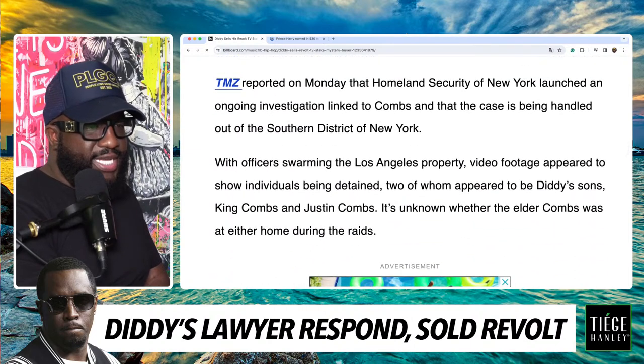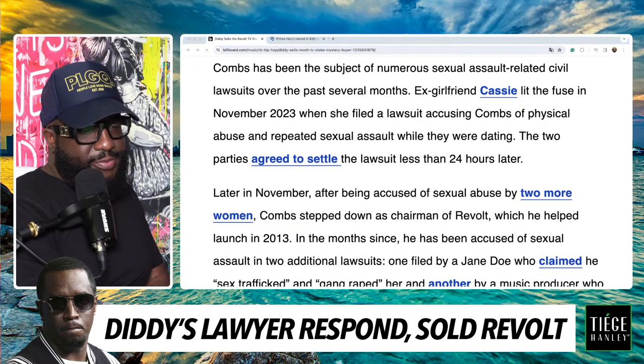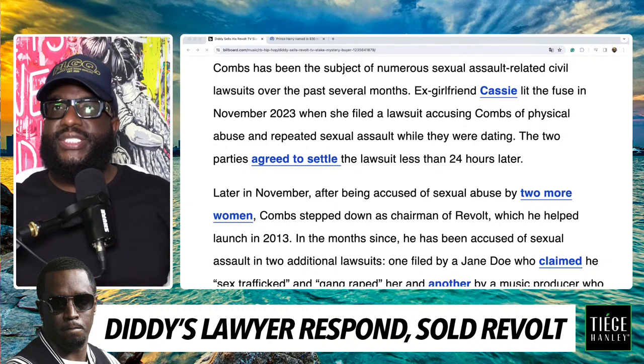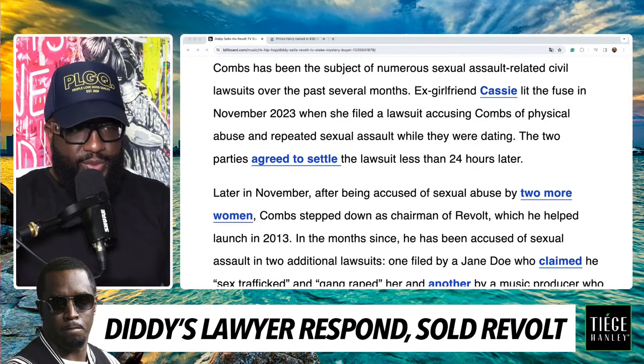Of course, we know about the raids. Okay. All right. So TMZ is the one that's reporting it. This is where everybody's getting their news from. We want to cite our sources like we're in school. TMZ is basically reporting that he sold his shares. And we don't know if this is true or not, but this is what they're reporting. So this is what we're going to go off of.